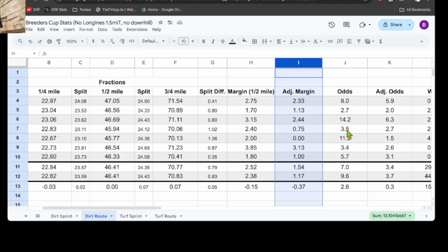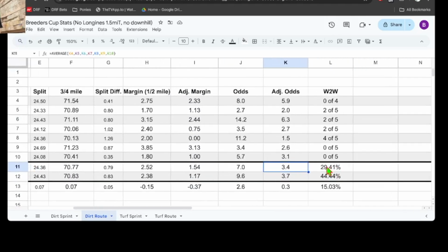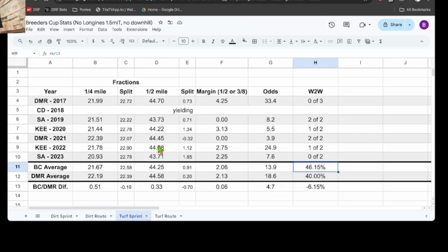Again, same thing with odds. The average odds of the winner in dirt routes was 7 to 1. Adjusted odds, I took out the big long shots that by some miracle ended up winning, and that reduced the average odds of Breeders' Cup winners to 3.4 to 1. And wire-to-wire winners in dirt routes, 10 out of 34, or 29% at Breeders' Cup races, 44% at Del Mar alone. Same thing with turf sprints, just going to that half mile.